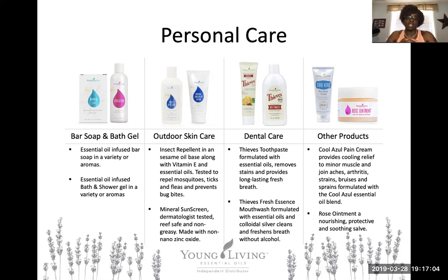And then the mineral sunscreen, I haven't had an opportunity to try this yet. It came out last year at convention and this is the 50 SPF. I hadn't tried it yet because I still had some red raspberry seed oil that I was using. But I'm going to try this mineral sunscreen this year. I've heard pretty good rave reviews about it.